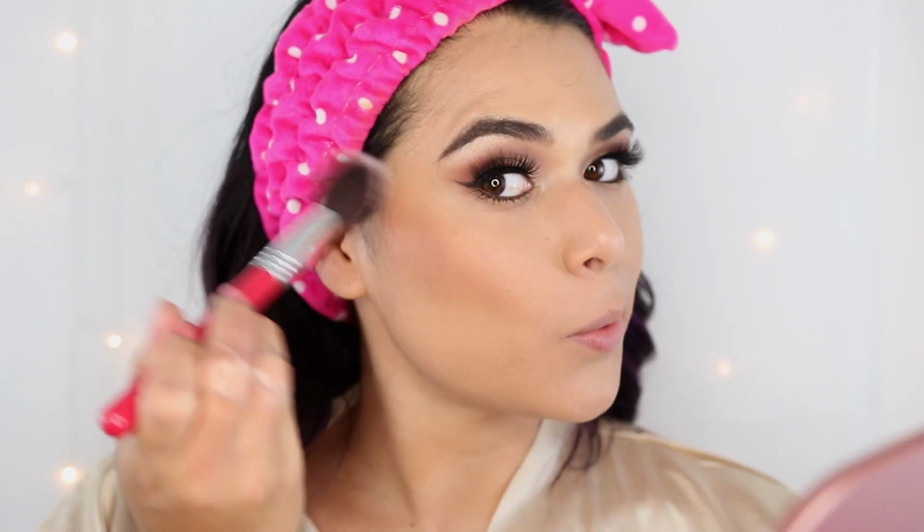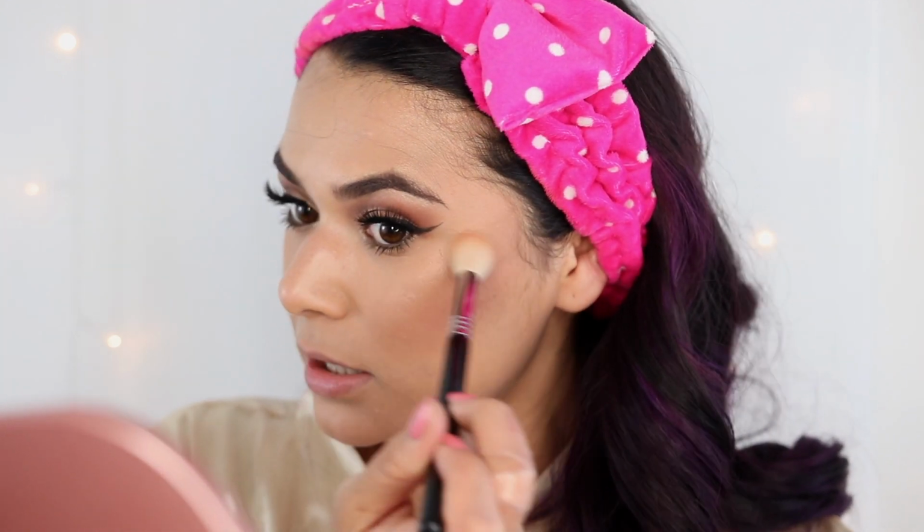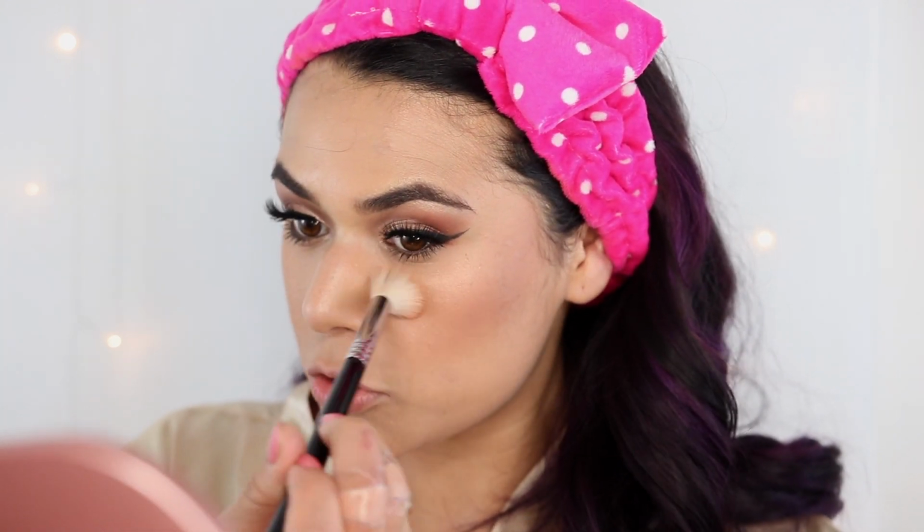The blush in this palette is on the peachy side, really nice for summer. Really nice color payoff. So I'm gonna finish off with the highlight in the palette. I love the glow that this highlight gives me. It's like not glittery or anything, you just get a really nice strobe. Oh yeah.